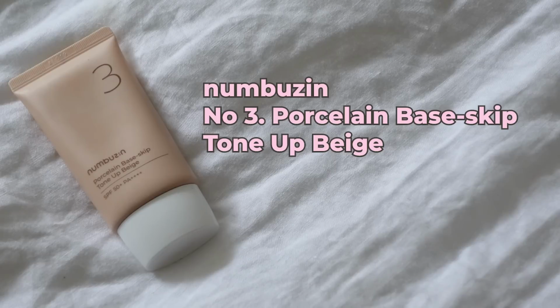Ta-da! Last but not least, I want to show you my absolute favorite product, which is the No. 3 Porcelain Base Skip Tone Up Beige. I have been using this for months and months now, and I'm happy to officially announce that we are in love. It's actually a dream to apply.